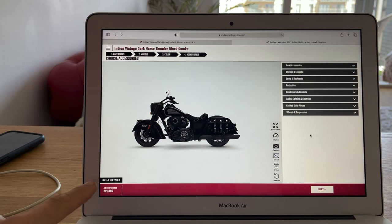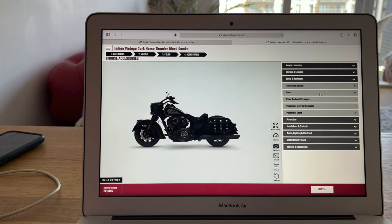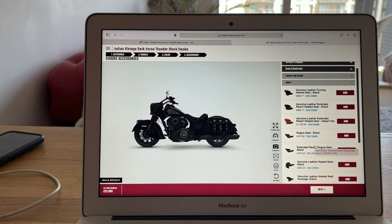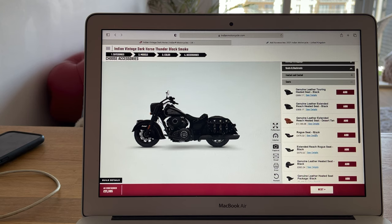Base price, £21,395. Now Indian Motorcycle, they know that most people are going to have to get a pillion seat, and that is probably why they sell it as a single seater like that, because there immediately is a minimum of £500 extra you're going to have to pay in reality. So you go to seats, £900 for seat, £900, £1,135. Let's go with, I want a comfortable seat.